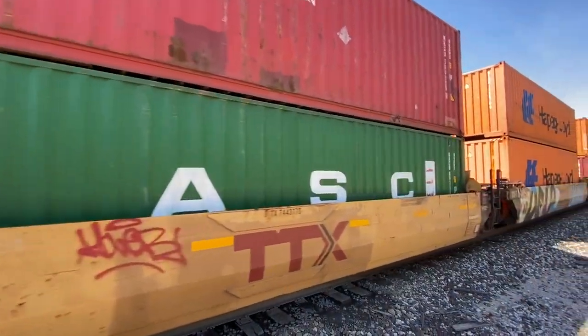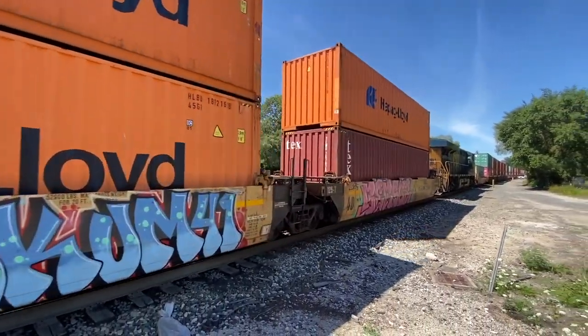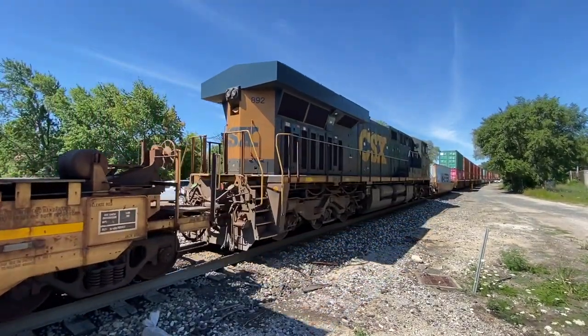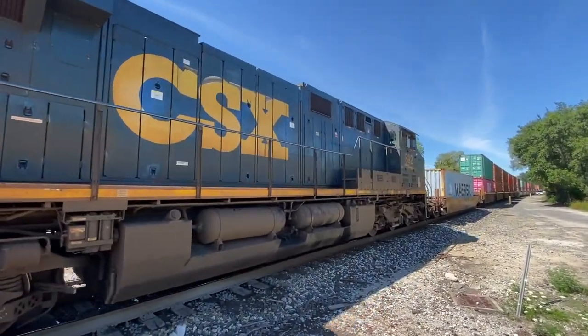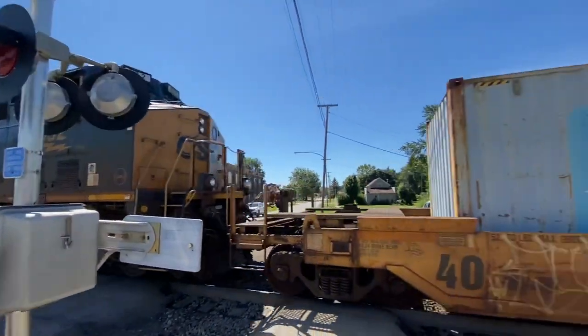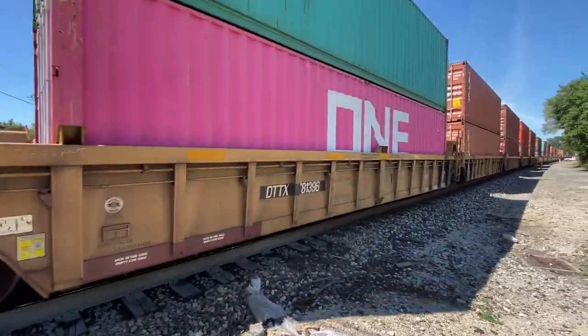Well, well, well. It's been a while since I've been in this area. I picked up a friend named Evan. We were on our way to Fostoria. Now we're here while getting the mid DPU. 892 is the mid DPU on I-150. I don't see him yet.